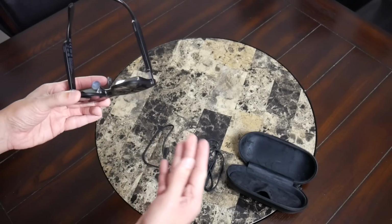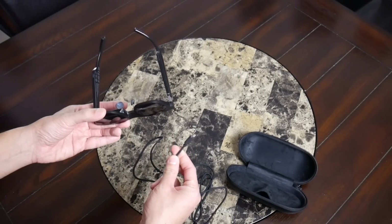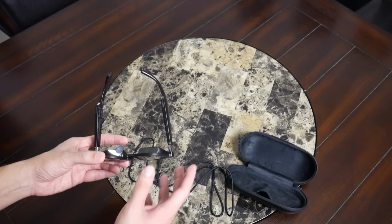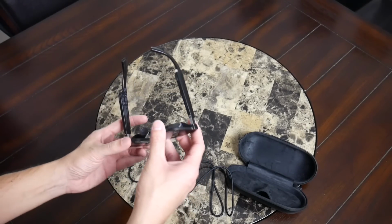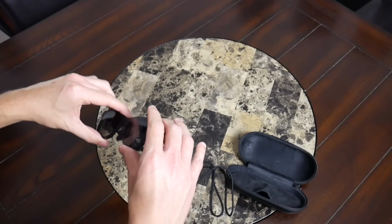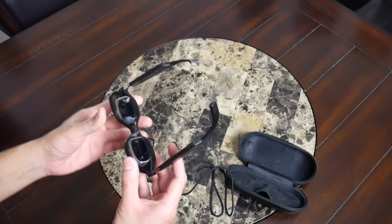I can't plug in my wired headphones because I'm using the USB-C. I believe that they might have some dongles that will allow you to continue to plug in a couple of things into your phone. I haven't experimented with those as much, but just with the sound itself, the video that's coming out, the glasses themselves feel pretty comfortable.